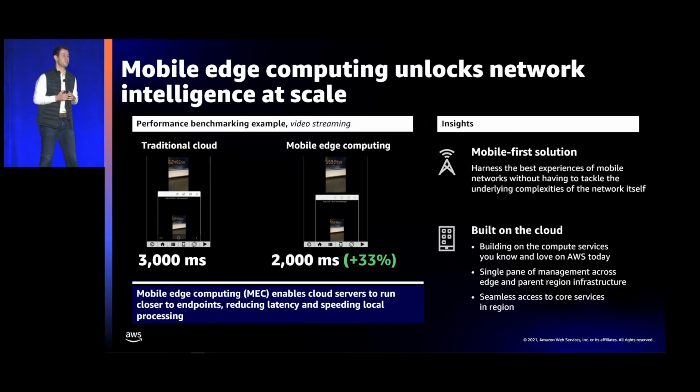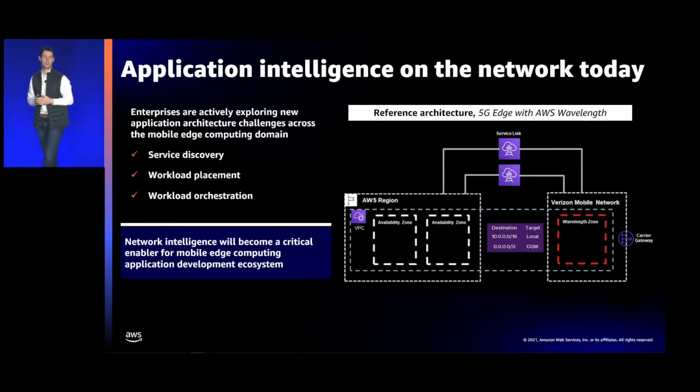And so as you think about these benefits here, lower latency, higher reliability, localized compute, we want to really unpack what each of those components really means. And to do so, let's start with the reference architecture, because we've talked a little bit about the application architecture and the benefits here, but how do you actually build on Wavelength?